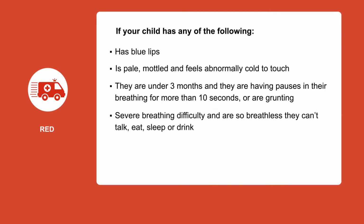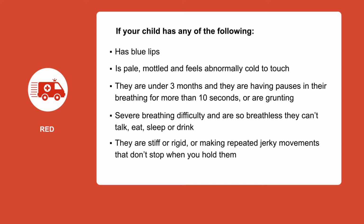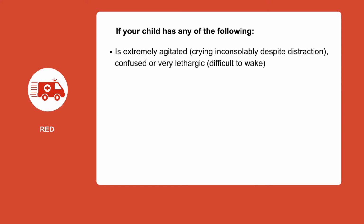They have severe breathing difficulty and are so breathless that they can't talk, feed, eat or drink. They are stiff or rigid or making repeated jerky movements that don't stop when you hold them. They are so upset that nothing you do helps. They're confused or very sleepy and difficult to wake up.